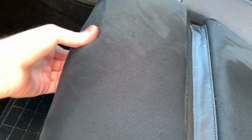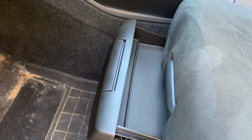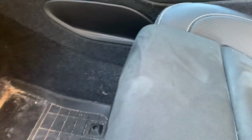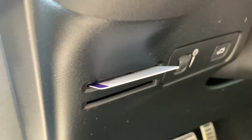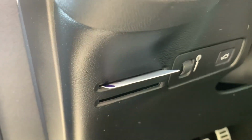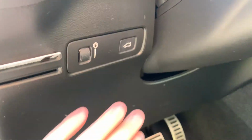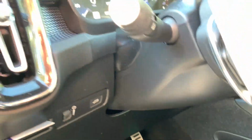You also can get a secret storage compartment under the driver's seat. I'm not sure how many of you knew this. Or, that's not the right one. So you could store change, a wallet, anything like that right under there. And honestly, unless you knew about this car and knew this feature, you wouldn't know it's there. So we'll put that there. You also have a nice card holder right here. My mom has her gas rewards card stored there, so every time she goes to the pump, she can use that. And then you have your power tailgate release up here as well.